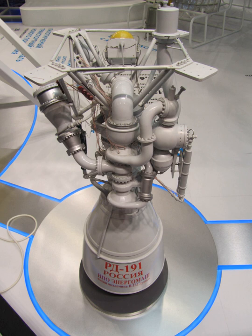The RD-181 is based on the RD-191 and is adapted for integration on the Antares rocket. While the RD-193 was designed as a close replacement for the NK-33, on December 17, 2014, Orbital Sciences announced that it would use the NPO Energomash RD-181 on the version 2 Antares launch vehicle and had contracted directly with NPO Energomash for up to 20 RD-181 engines.